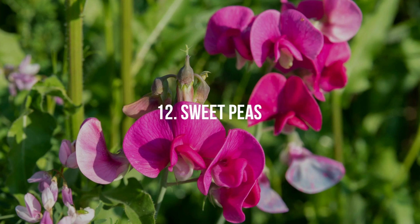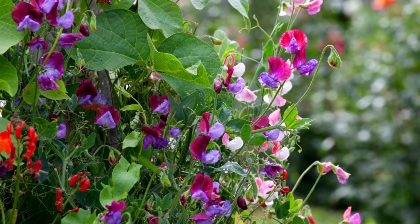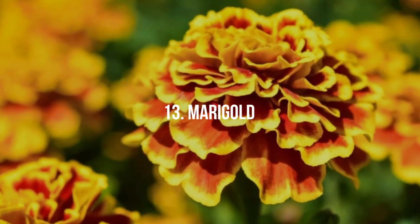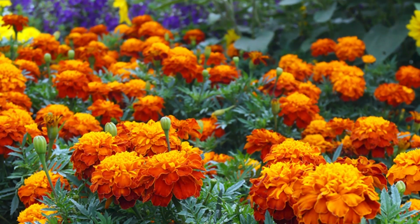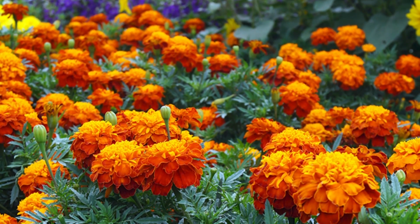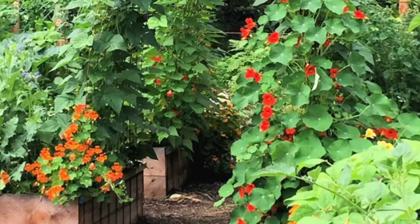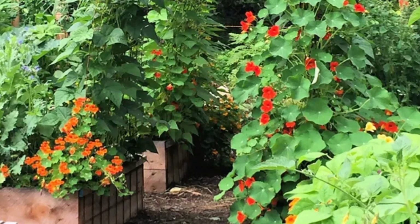12. Sweet peas. Known for their delightful fragrance and pretty flowers, sweet peas add a charming and sensory appeal to your garden. Climbing up trellises or arches, they make a delightful sight with their soft, pastel-colored blooms. 13. Marigold. Marigolds are known for their fiery orange color that creates a striking contrast against the green. They're also known for their pest-repelling properties, making them both functional and visually appealing. 14. Nasturtiums. Nasturtiums, easy to grow and perfect for filling gaps, offer a lush ground-covering carpet of green leaves with brilliant edible flowers in summer. Their versatility makes them an asset to any cottage garden.